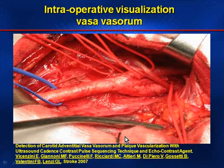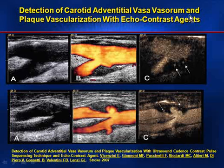This next view is an open vasculature exposure during surgery taken from Stroke 2007 and Vincenzi's article. What you see on the middle left is the common carotid, then bifurcating into both the internal and the external carotid. Please note the surface of the artery itself is filled with small wisp-like vessels. These are in fact angiogenic vessels.